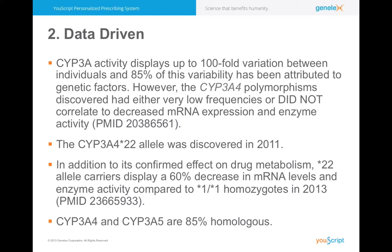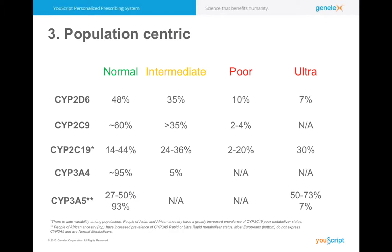CYP3A4 and 3A5 share 85% homology and have significant substrate overlap, which is why it is important to test both of these enzymes. Up to 5% of patients of European descent will be CYP3A4 intermediate metabolizers, and for CYP3A5, 50 to 73% of those from African descent will be rapid metabolizers, while 7% of Europeans will be rapid metabolizers.